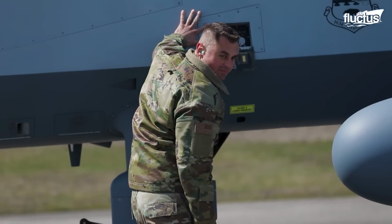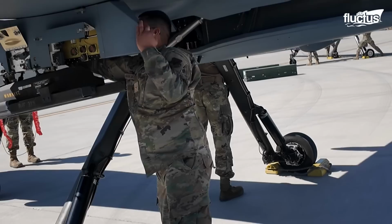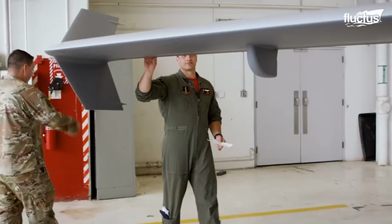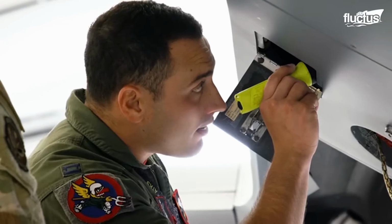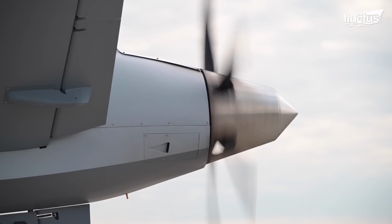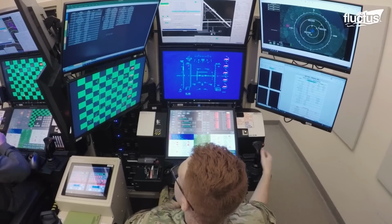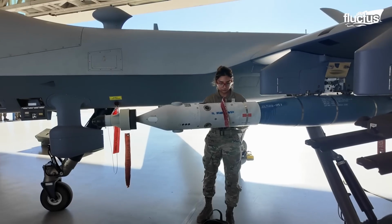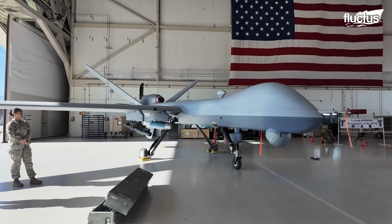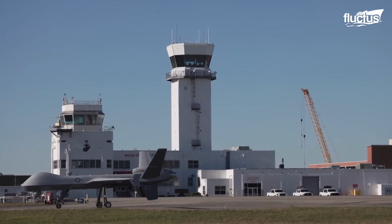Pre-flight testing of the MQ-9 Reaper is a meticulous process. Structural specialists inspect the airframe. Avionics professionals verify control surfaces. Propulsion experts assess the 950 horsepower Honeywell turboprop engine, and communication specialists test satellite and line of sight links. Ordnance personnel meticulously load and account for each weapon. Once all systems are cleared, the Reaper embarks on its mission, a testament to military precision and collaboration.